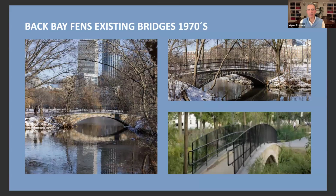Then these are more recent bridges that replace the old wood bridges. These were done in the 1970s. They're basically concrete bridges that have a fascia of stone. I mean, I think they were trying to mimic some of the historic bridges in the Fenway, but it's basically just a facade.